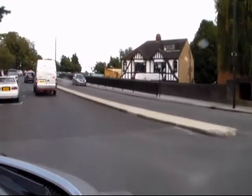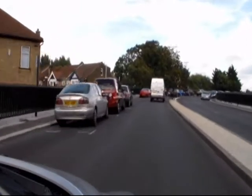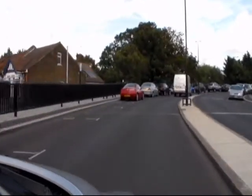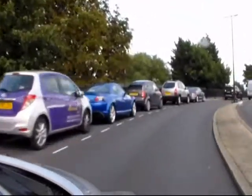Despite the fact that this is a dual carriageway, the limit is still 30, but even that might be too fast because of all the cars that may be pulling out, potential doors opening, or people walking out from between the parked cars.